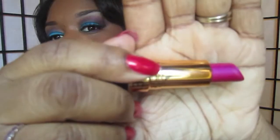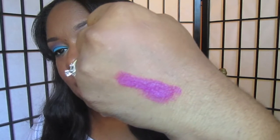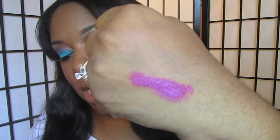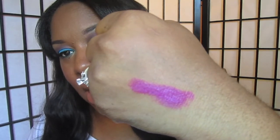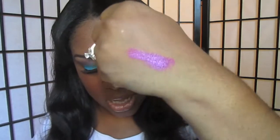Okay, so this first lipstick is from Revlon, and it's from the Super Lustrious collection, and it's called Wild Orchid. Very pretty, bright pink. And this is what it looks like swatched. And again, this is called Wild Orchid from the Revlon Super Lustrious collection. I have a couple of videos of me rocking this along with some gloss, but it's a very, very pretty pink and I enjoy it. This is a pearl.